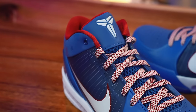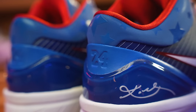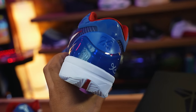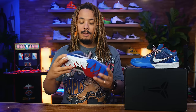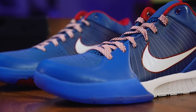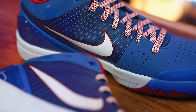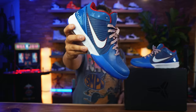3M on the tongue, 3M on the toe box. You got the signature also on here with that plastic or polyurethane cup on the back, leather on the 24. So you got a little bit of leather, you got a little bit of that 3M leather around the toe box, and the midsole with that less Phylon cushioning is definitely very soft and giving, which is good for a good reactive bounce and just cushion when walking on the shoe. Be on the lookout, the Philly.